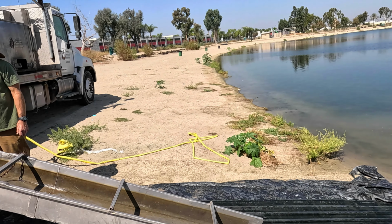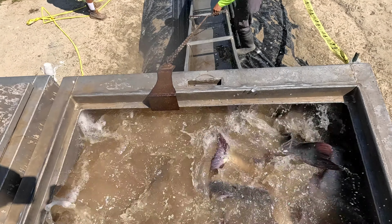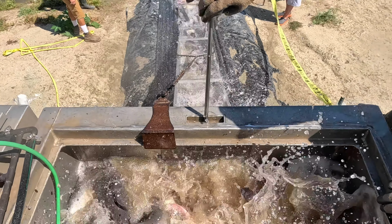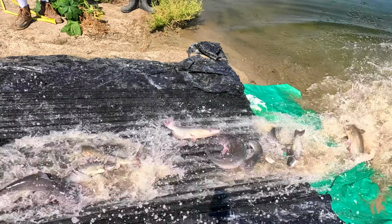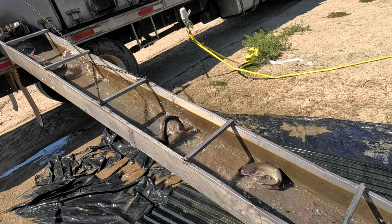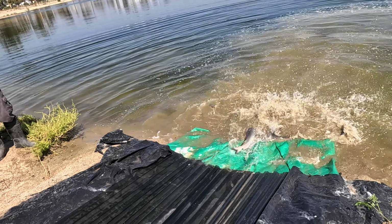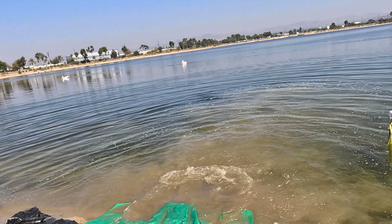Next tank hooked up, Casa Corner. Catfish. This is the third tank. Third tank at the main one. Whoa, whoa! Whoa! What's going on here? Close to double digits. Six, eight, nine pounders.